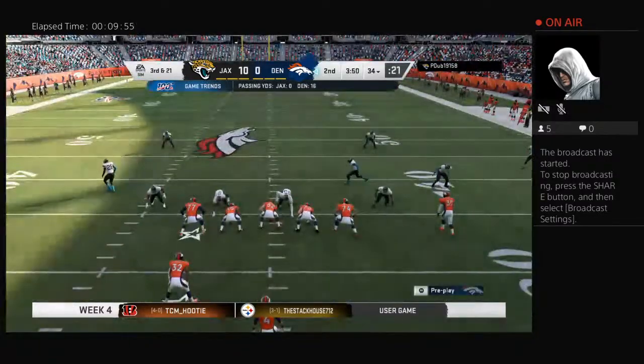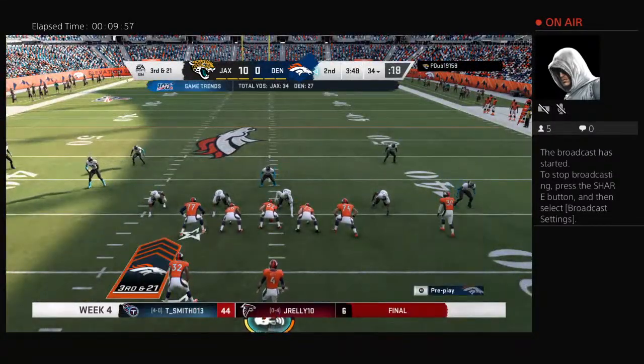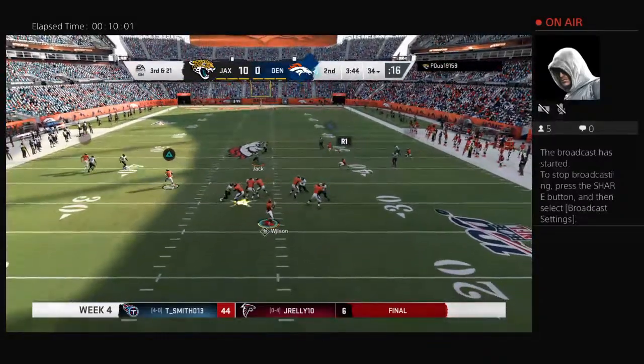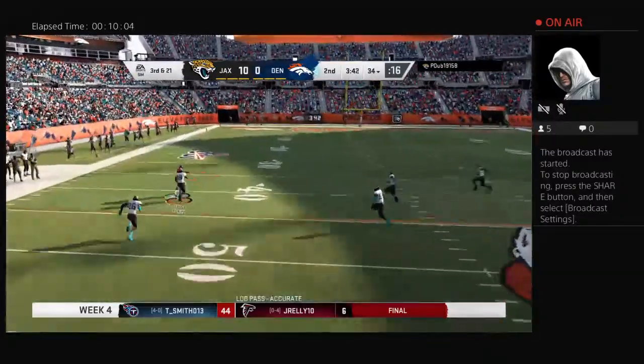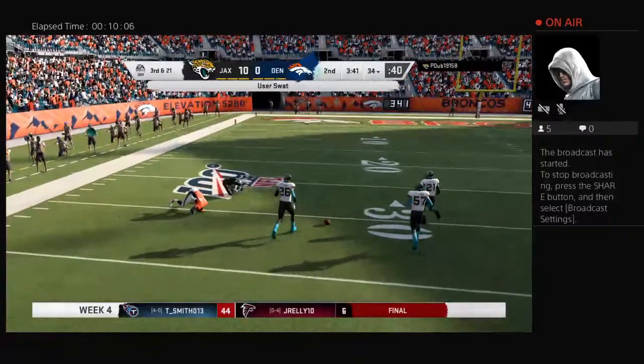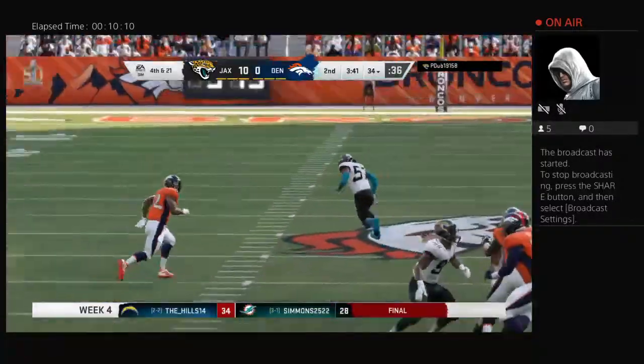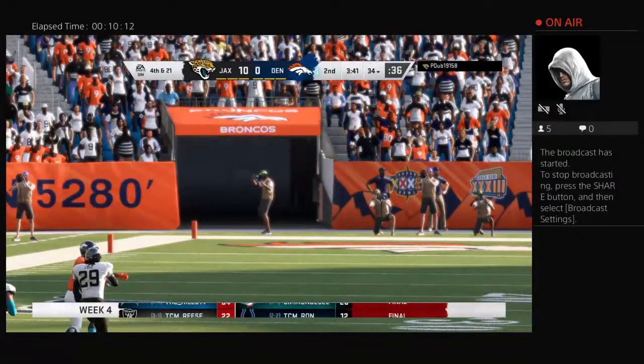So when you have good field position to start a drive and you give up back-to-back sacks, that can be demoralizing for a team. To throw is Wilson. And unable to connect. Incomplete. Now, give them credit. They took their shot, but it's going to bring up 4th down.